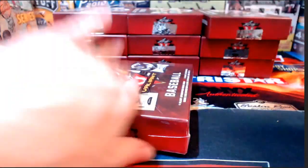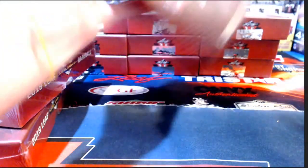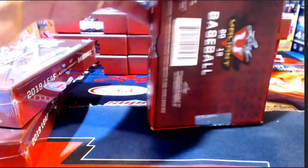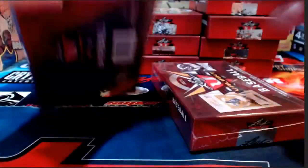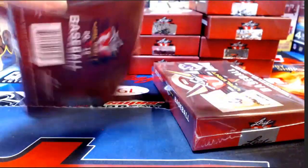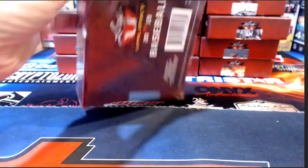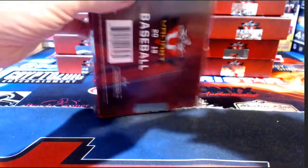This is another product where Leaf is not going to list a team name or a team logo or even a city name. It's going to have only the player name. So just like we did with football, it will be the team that they are currently affiliated with. And if there's any question about where someone is currently affiliated, we would refer to MILB.com, the official website of Minor League Baseball, or MLB.com, the official website of Major League Baseball.